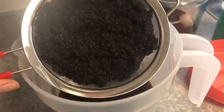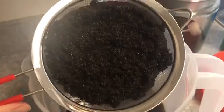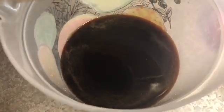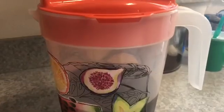I really do wait to get every single drop. The first time I tried to do this for you guys, I plopped like half of this right back into the container, so I quit. Look at that. So beautiful, so concentrated, so delicious. Pop the lid on and refrigerate.